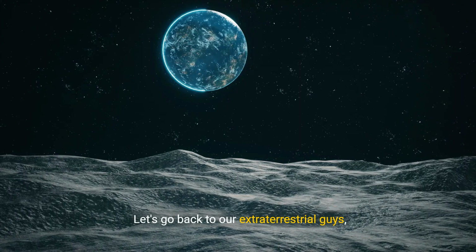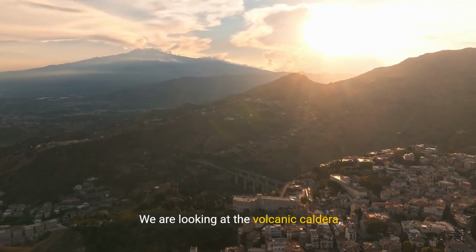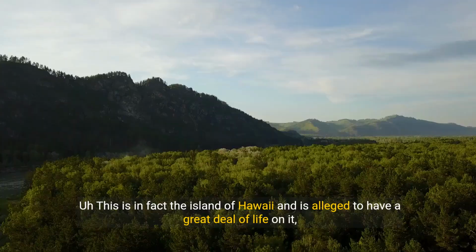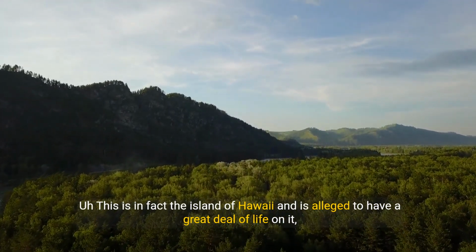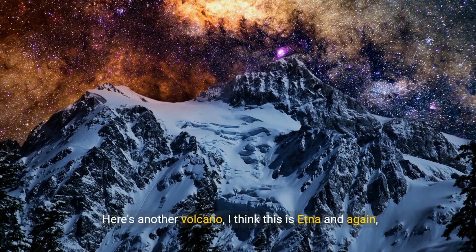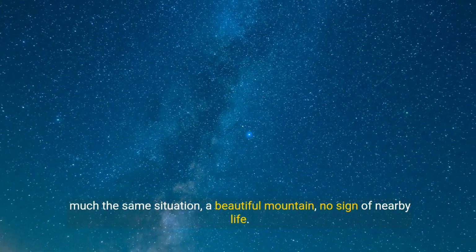Let's go back to our extraterrestrial guys. Here is a lovely volcano. We are looking at the volcanic caldera, the crater at the top of the volcano, which you see as this dark thing right there. This is, in fact, the island of Hawaii, and is alleged to have a great deal of life on it, but you can't see anything of it here. All you can see is a volcano. Here's another volcano. I think this is Etna. And again, much the same situation. A beautiful mountain, no sign of nearby life.